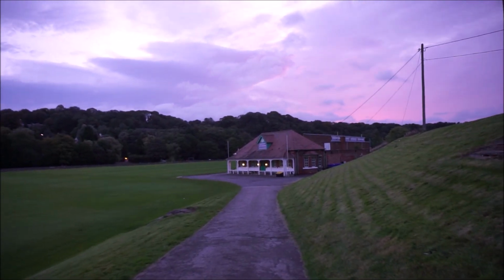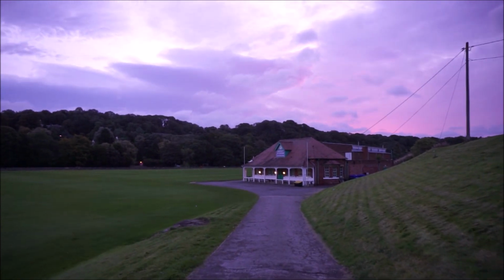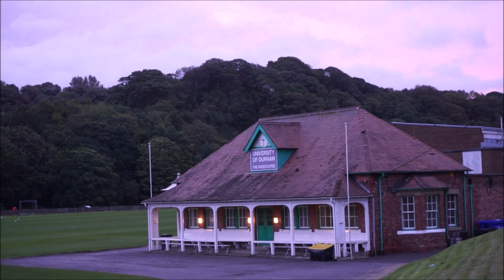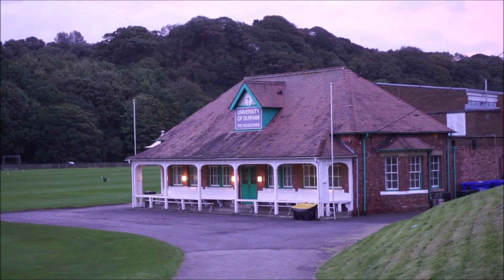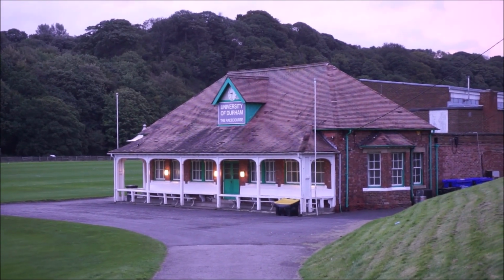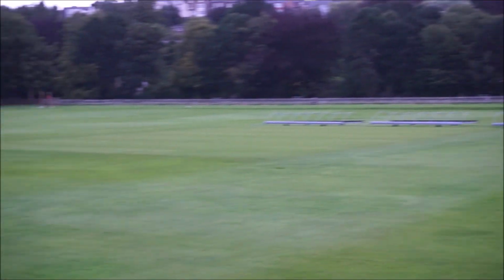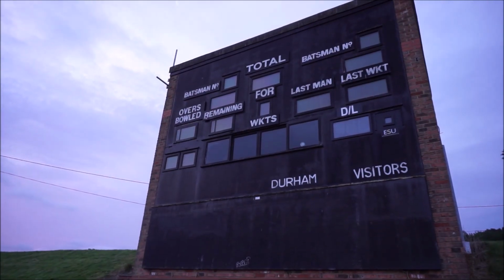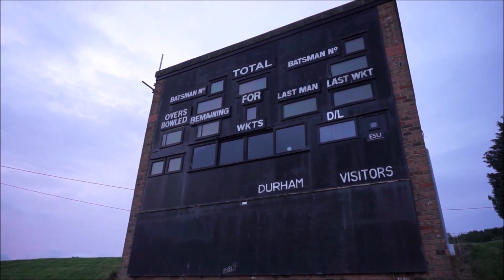Okay, wow, the sky looks so pink through my camera, but just here is the cricket club and it is nicely lit up at this time in the morning, and basically the home matches for Durham University Cricket Club are played here. So yes, if you're interested in cricket, this is where you'll be playing. This is the playing ground. Nice grass and the scoreboard that the total scores will be put on. I don't know if you can see it, but the moon is just above it as well.